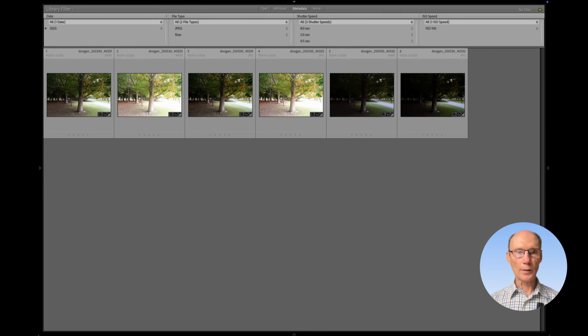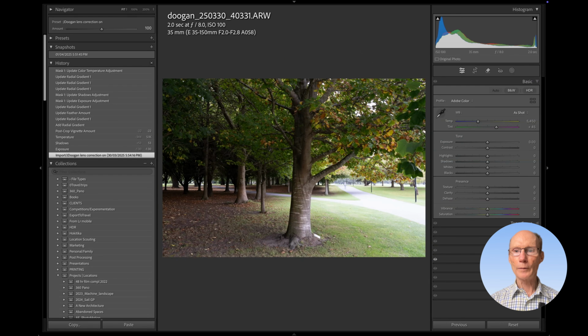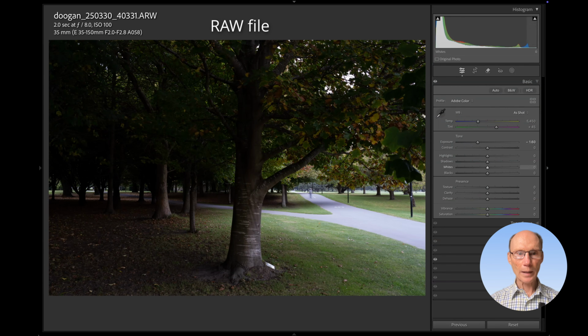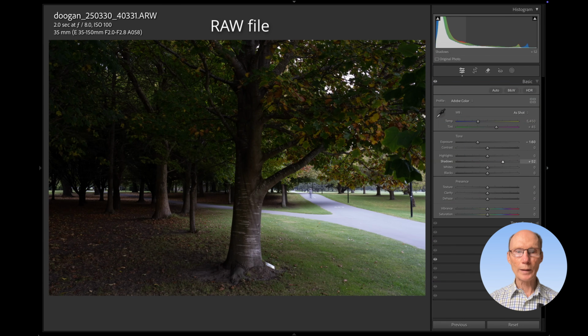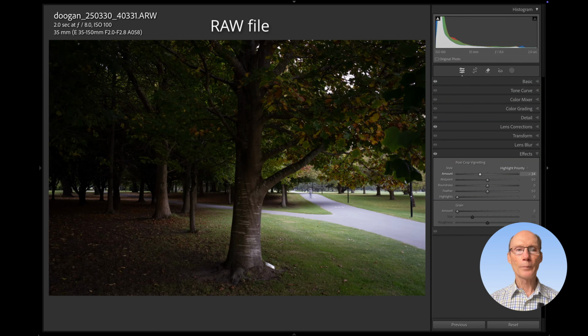I'll start by processing the normal exposure, first the RAW file, and then I'll see how close I can get with the JPEG file. So first I'll adjust the exposure, then bring up the shadows slightly and tweak the white balance more to my liking. I'll add in a subtle vignette to draw the viewer into the center.